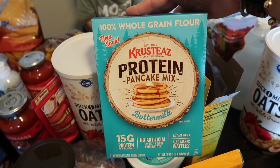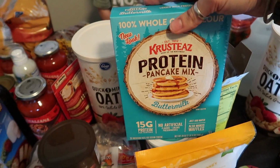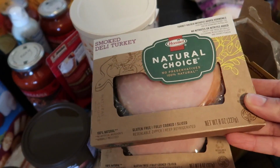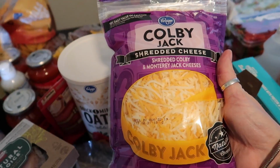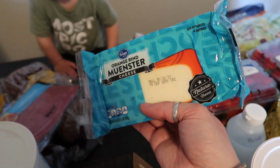This 100% whole grain flour pancake mix was on sale, so I grabbed a box of that. Smoked deli turkey and oven roasted deli turkey, the Natural Choice brand. These are to pack in my husband's lunches, to make sandwiches, wraps, all that kind of stuff. Shredded Colby Jack cheese. Some of this orange rind Munster. All the cheese was on sale today.